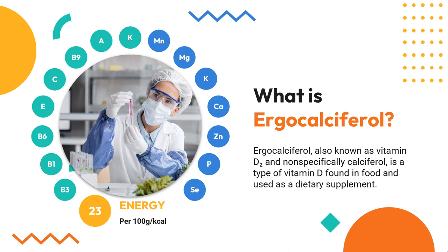The first approved product containing ergocalciferol under the FDA records was developed by U.S. Farm Holdings and was FDA approved in 1941.